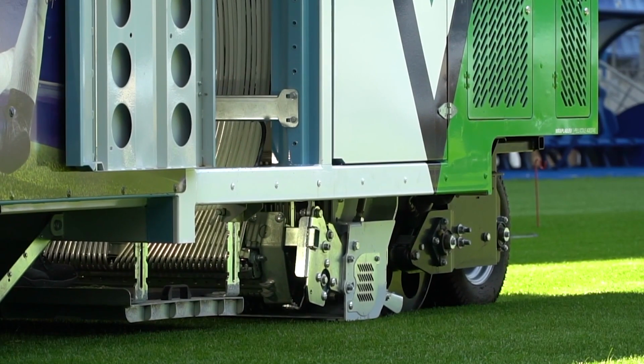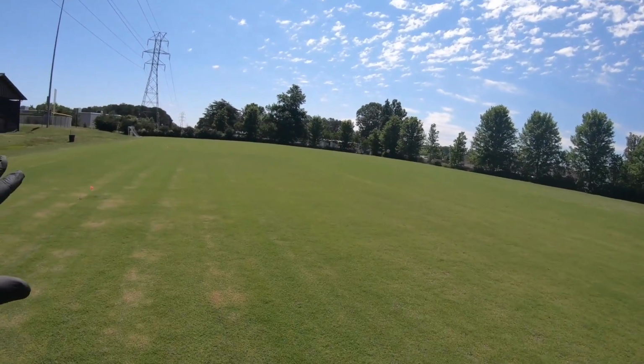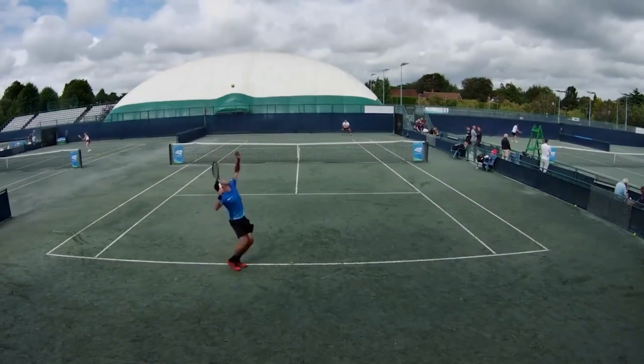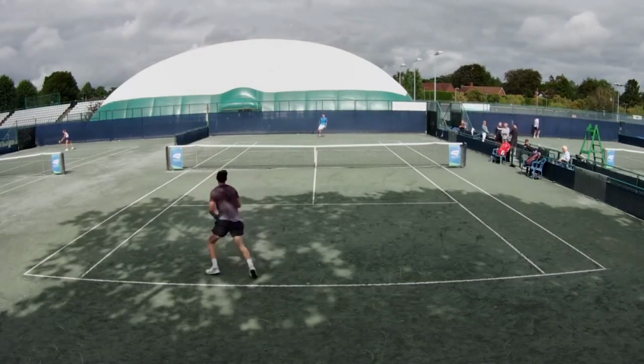The club began trials with the Sports Turf Research Institute on plots of grass at their Yorkshire headquarters in 2016. Then they began building hybrid courts at Raynes Park just 2 years ago, and they've been in practice since last year. These hybrid courts have 95% real grass and the remaining 5% is plastic fibers.